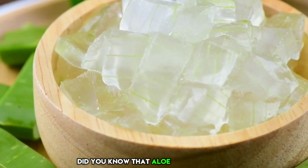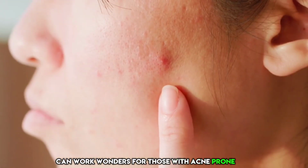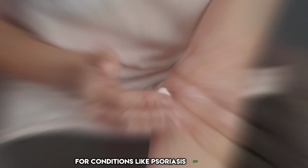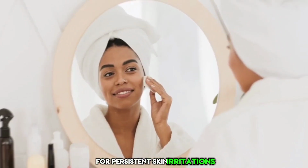Did you know that aloe vera's inherent salicylic acid content can work wonders for those with acne-prone skin? Its anti-inflammatory capabilities offer relief for conditions like psoriasis and eczema, potentially revolutionizing comfort for persistent skin irritations.